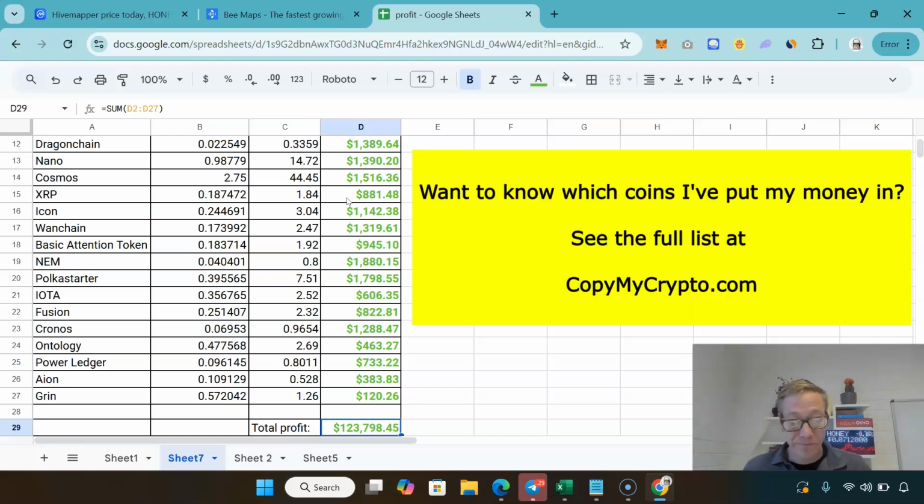Now, obviously, you don't have that long to sort your portfolios out. We're in a bull cycle right now. Bitcoin currently hovering around 91, 92 grand, depending on the time frame. And if you're sitting on coins you're not confident in, if they're not making you money, it's probably because they're the wrong coins to be having in your portfolio. So you need to clear out the dead wood.